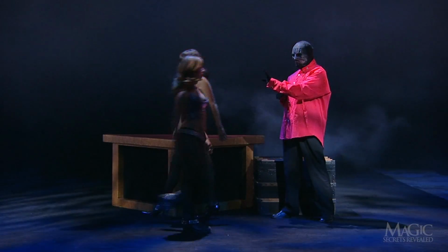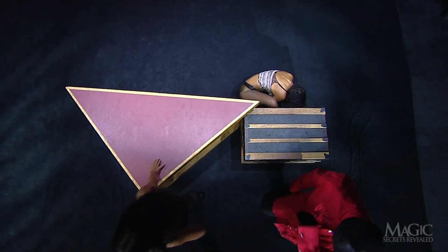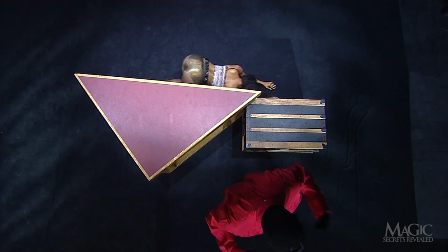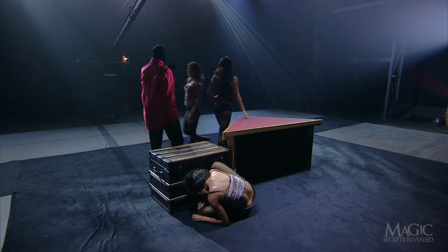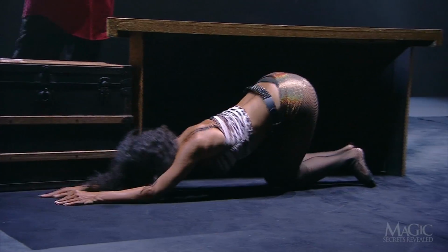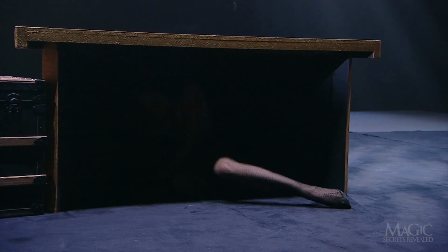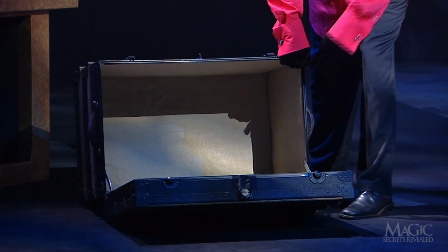As the girls are distracting us with their exit, the concealed assistant slides from behind the trunk into the table. From behind, we can see how the trunk and table hide her from the audience as she sneaks inside. Now that she's no longer in the trunk, the magician is free to tip it over and show that it's empty.